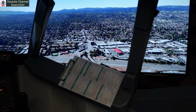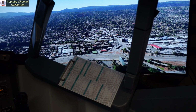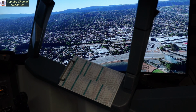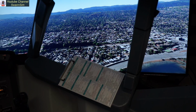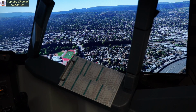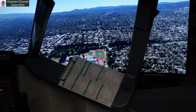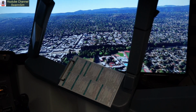She is performing beautifully. I've got three 75-inch 4K screens running at 4K, and you have a view out the right screen, but what an amazing view. Beautifully smooth. I may get my flickers here and there, but beautiful. Nice little football field down there.